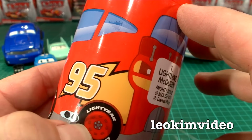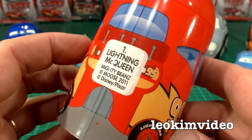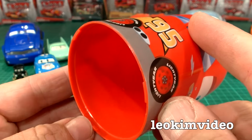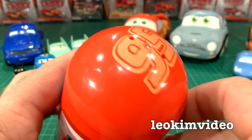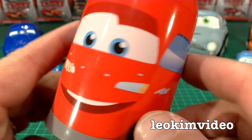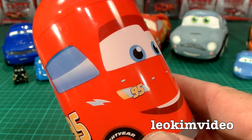a cylinder here, and there's the back of him there. You go the other way, there's the front of him there, and then there's the side of him there, and the back again. But I think I'm missing the bottom part here, whatever the bottom did. I'm not that crash hot or up on what Mighty Beans are all about, but I like it for the fact it's McQueen, and I will be keeping that.